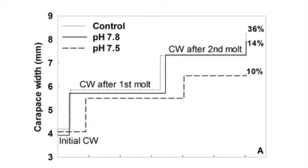The Red King crab was the most sensitive and showed a dramatic change in growth in the 7.8 pH level. However, as it shows in this graph, the Tanner crab only showed a dramatic growth change in the 7.5 pH tank, and not much of a change was noted in the control group and the 7.8 pH tank.